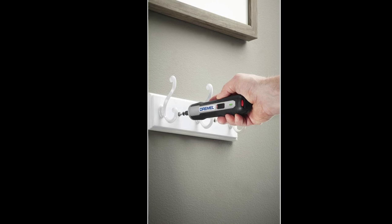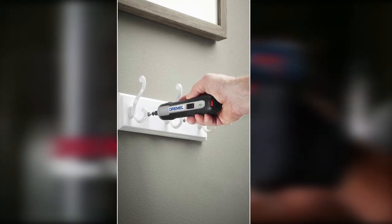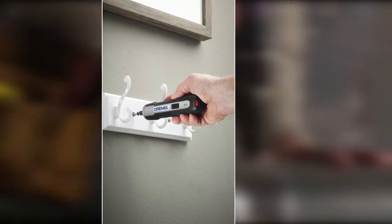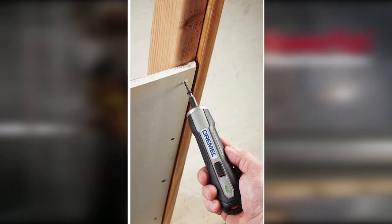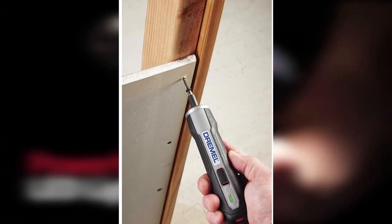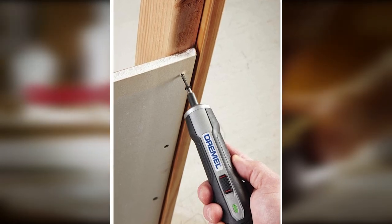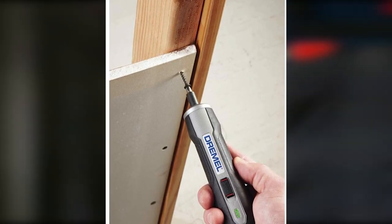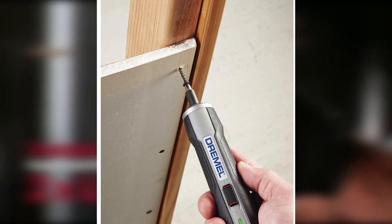Even though this tool is small, it is powerful. It is so handy you could almost slip it into your pocket. The variable torque setting stops you over tightening the fastener and potentially stripping the screw. It also reduces the chances of the wood splitting if you are screwing directly into the material without a pilot hole. This little screwdriver is powerful enough to drive 2-inch screws straight into wood.